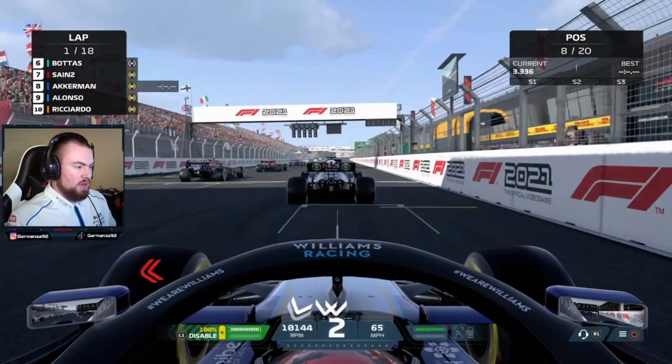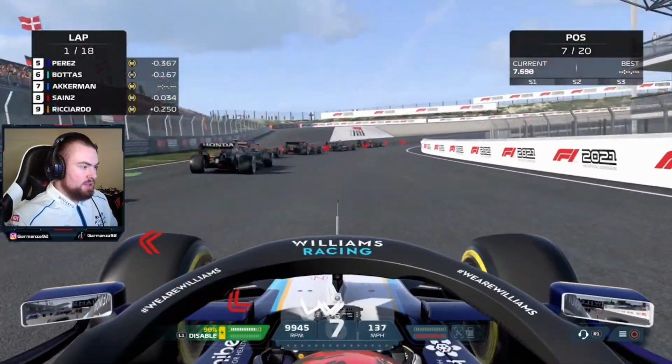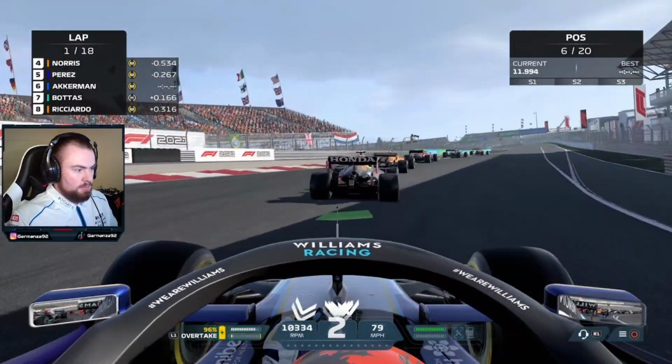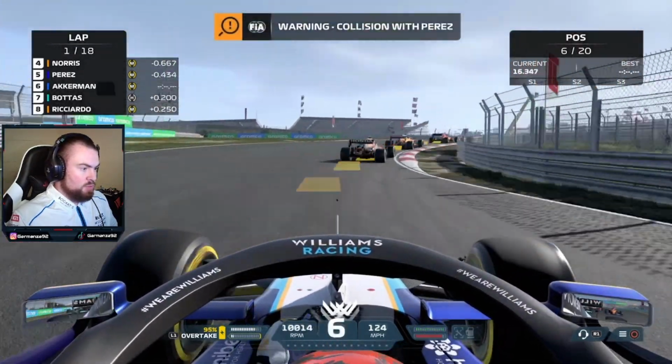Oh, good start off the line. Can we get up the inside of Bottas into turn 1? Yes, we can. Easy. A little bit of a touch there on Perez. Yeah, we'll get the collision warning for Perez there.